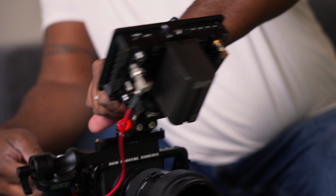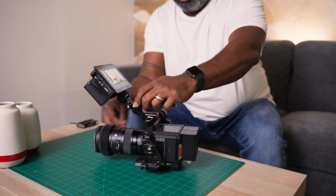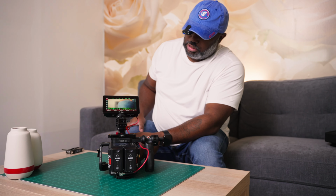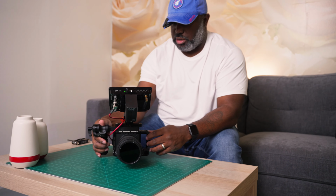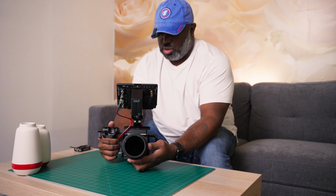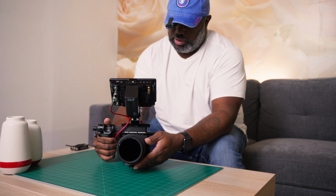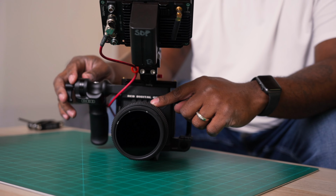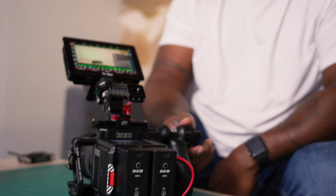And then now I can see everything. This is pretty much set up for the Red. This is pretty much my run-and-gun setup every day, either handheld or on a gimbal. No, I'm sorry, handheld or on a tripod. When I don't have the gimbal, I typically take the handle off, the monitor off, and I use a lighter lens and a follow focus.